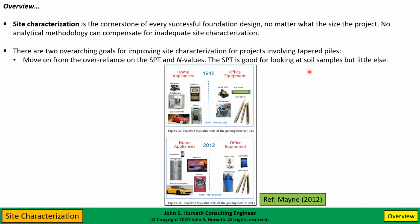Again, my opinion in this matter is not unique. Professor Paul Mayne, who is probably one of the world's greatest authorities on site characterization, made this point in a 2012 presentation, and he has made the same point many times in recent years, that in geotechnical engineering, for some reason, we cling to old things. Here he used a comparison between 1948 and 2012. We could go back another 20 years or so from 1948, and we would still be using the standard penetration test. And we could advance 8 years to the present from 2012, and all of these things, cell phones, automobiles, TVs, they've all improved, and yet what are we still doing?